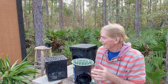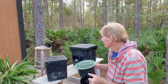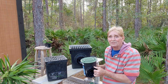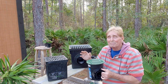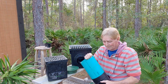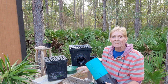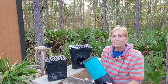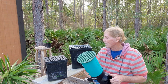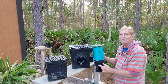So you might say this little 9x9 is bigger than the 6x6. And you might also say that the 12 by 12 is bigger than the 6 by 6 and the 9 by 9, but not really. By adding an extension onto the small basin, we can cut this off to any level, put the grate on the top, and we can extend this down to any depth that we want. And you can see it can easily rival the 12 by 12. In fact, it could be deeper.